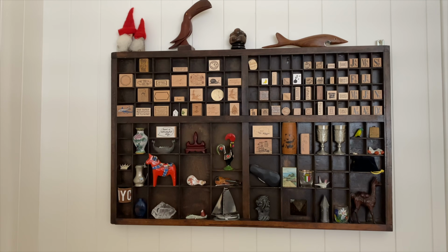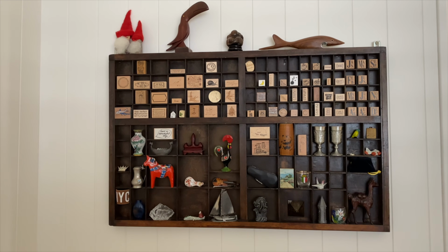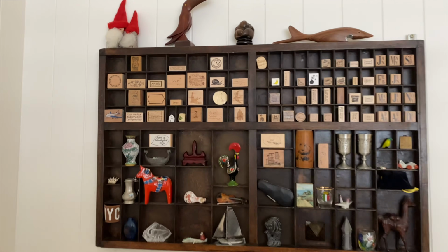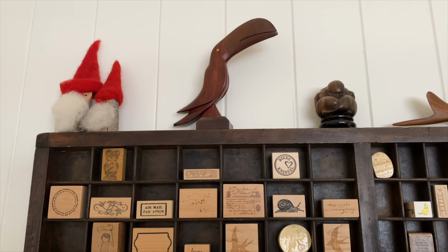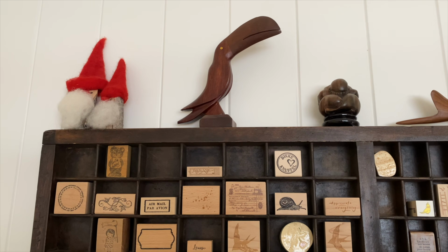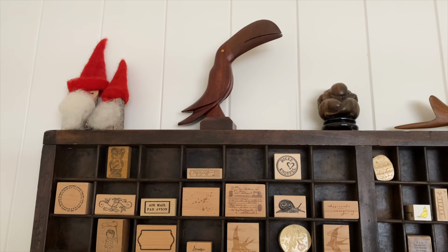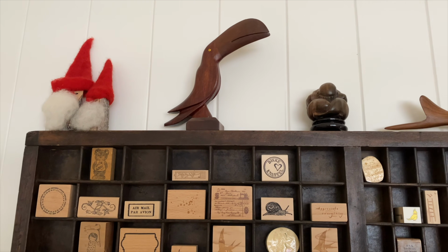So a few of you expressed an interest to see what I keep in my printer's tray of special things. So I thought I'd do a little tour for you. On the top you can see I have a few items. The little gnomes we made when we visited Finland. We had a holiday there at the end of 2019, and we made them in a cabin in the woods with some elves before we visited Santa.